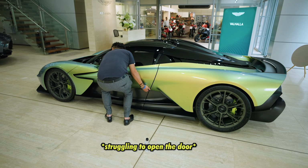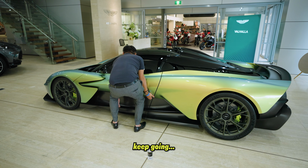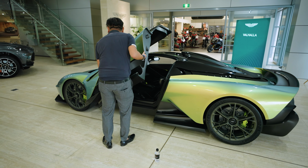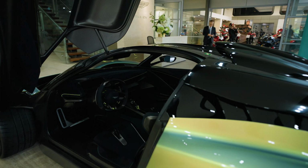Go slowly. Maybe on your right arm. Yeah, go with your right arm. Yeah, keep going. Don't be scared. Oh, okay. There we go. Ooh. It's like you're squatting. That initial lift is heavy. That's right. Don't let go. Yeah, that's it.